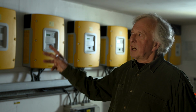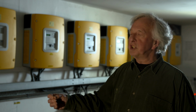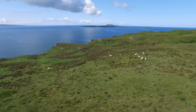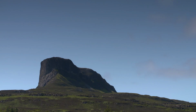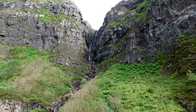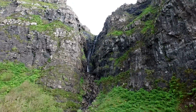In a way, these are almost the key to the system because they set the initial frequency and voltage to which the system operates. The technology comes from Germany and was developed especially for island systems. The power inverters manage the interplay of various renewable energy sources and maintain a constant voltage and frequency in the island's power network.